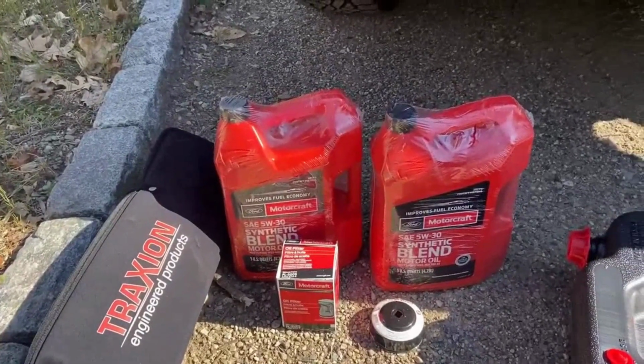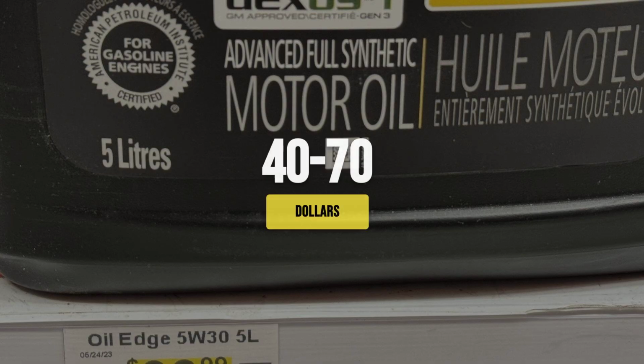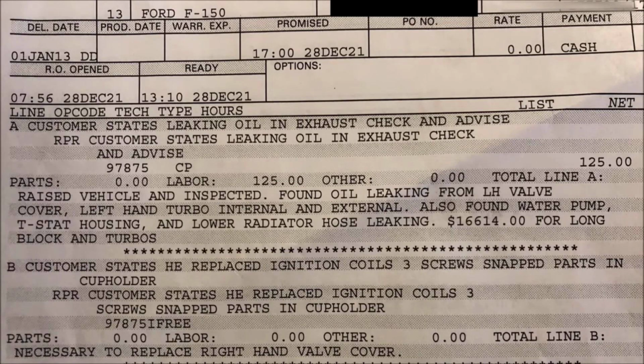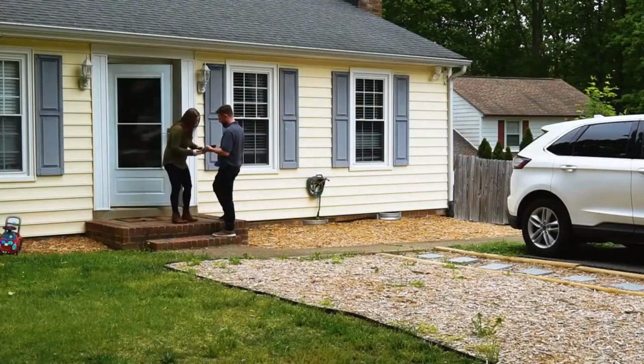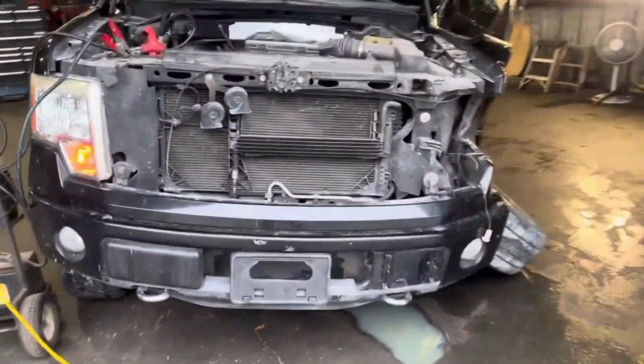You can do this yourself. A wrench, a drain pan, some gloves, and about 30 minutes of your time are all you need. Expect to spend $40 to $70 for supplies. That is far better than a $5,000 engine rebuild down the road. Regular oil changes are the cheapest insurance for your Ford's engine. Skip it now and you will absolutely pay for it later.